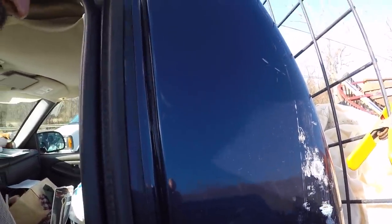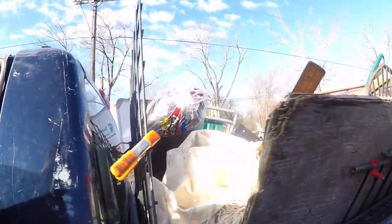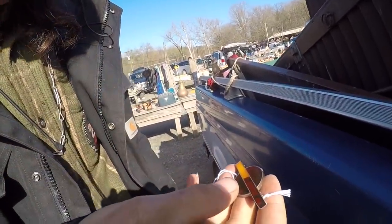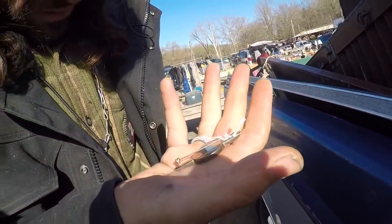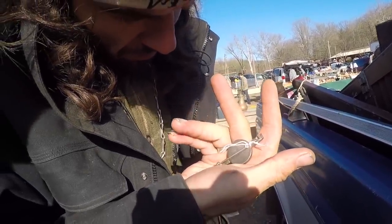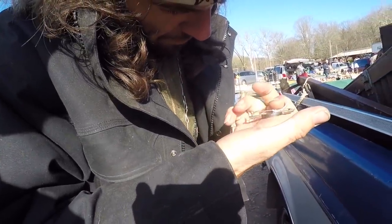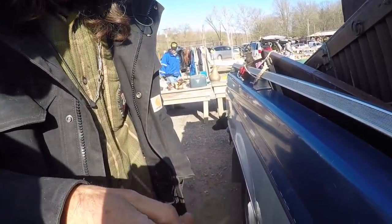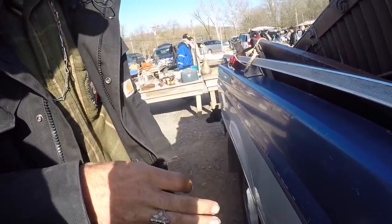So this was my piece of silver I got, Ben. You got a nice piece of silver? Well, I just like the way it was put together. It's nice modern design. 830, no maker. It's probably Polish, is my guess, or I'm not sure. It's really nice. I don't have it on. I gifted it to a friend.